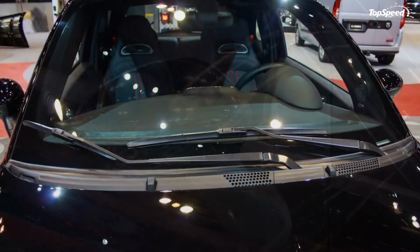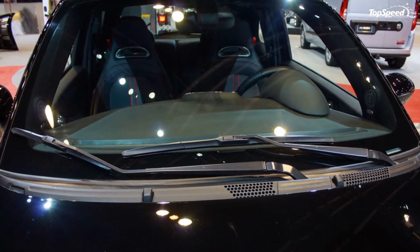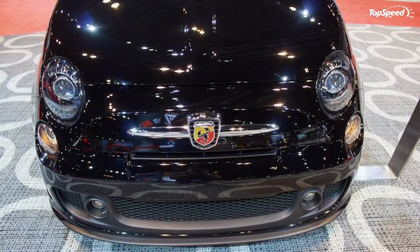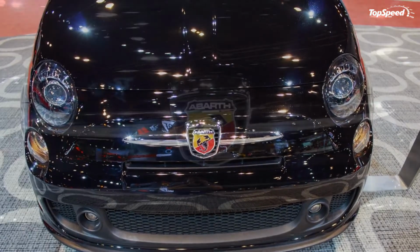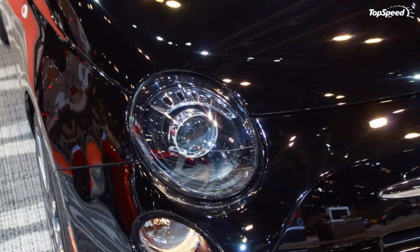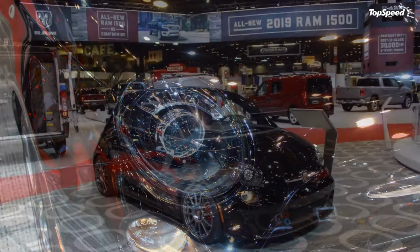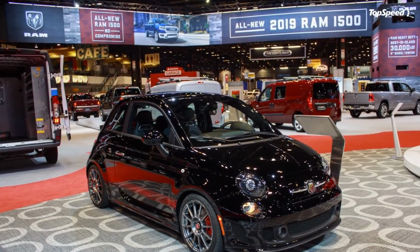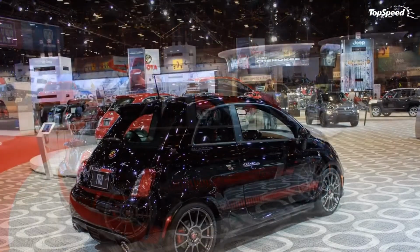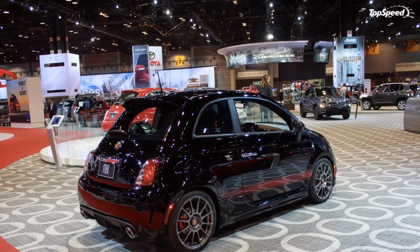Front-seated passengers will enjoy the standard performance seats, which get sizable side bolsters to stay in place while slinging around a corner during spirited driving. There are even pass-throughs for racing harnesses if you really wanna get frisky.